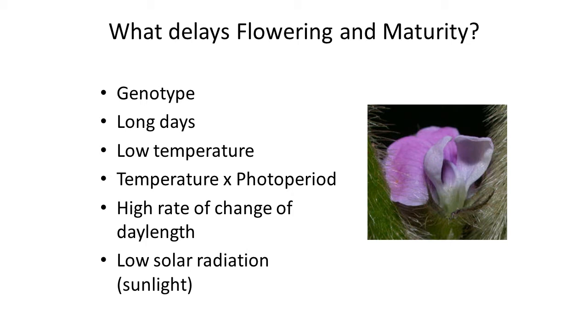Low temperatures delay flowering. However, there's also a temperature by day length interaction, because we found that late lines would flower earlier in cool conditions compared to warm long days. There's also the rate of change of day length, which delays flowering, and interestingly, both increasing and decreasing changing days delay flowering. And for our conditions, we need to remember that the highest rate of change is at the equinoxes, so September 21st. Days are changing about 3 minutes a day there.